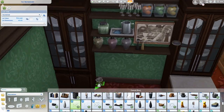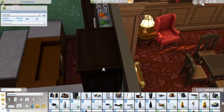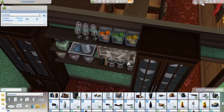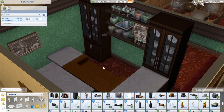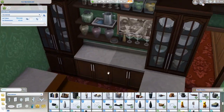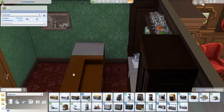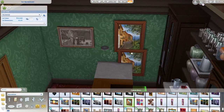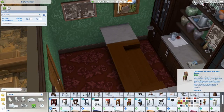I do end up using custom content in this build with these glasses here, these martini glasses, the wine glasses, and then the straight glasses. You can still download this even if you don't have that CC within your game. It's very easy to just go into the gallery and those items just won't appear, which is totally fine because the shelves are still primarily filled up. But I had those in my game and I was just like, you know what? I really want to use them because it's going to make it look even more like a bar. It'll look nice for the screenshots. So that's what I did.